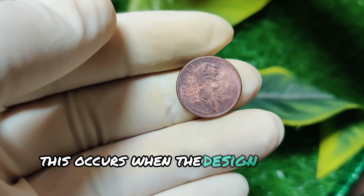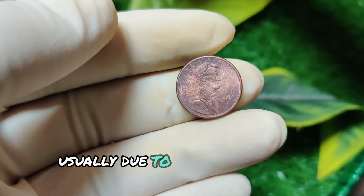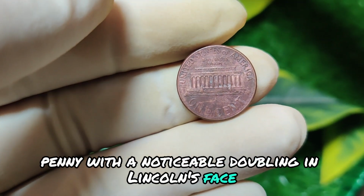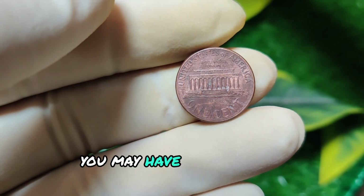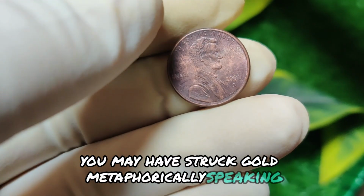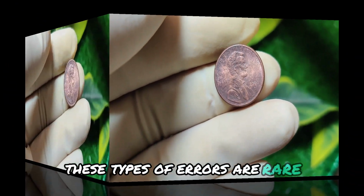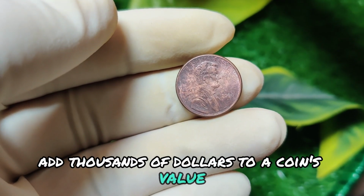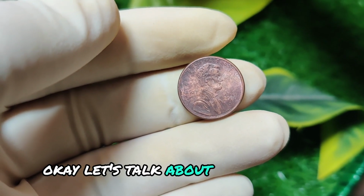This occurs when the design appears doubled, usually due to a mistake in the minting process. If you find a 2000 D penny with a noticeable doubling in Lincoln's face, the date, or the lettering, you may have struck gold, metaphorically speaking. These types of errors are rare, but when they appear, they can easily add thousands of dollars to a coin's value. Okay, let's talk about market value.